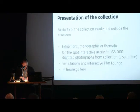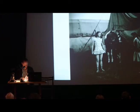So the collection is visible inside and outside of the museum, either in exhibitions, which can be monographic or thematic. We have an on-the-spot interactive access to the 155,000 digitized photographs. So the same material which is online, we also show within the museum. And it's directly linked to the database, so the moment we upload new images, we can show them in the museum. We have some interactive installations, and we have a film lounge where we show movies by Dutch photographers. And of course, we have a gallery. This is a circus by Ed van der Elsken in 56.